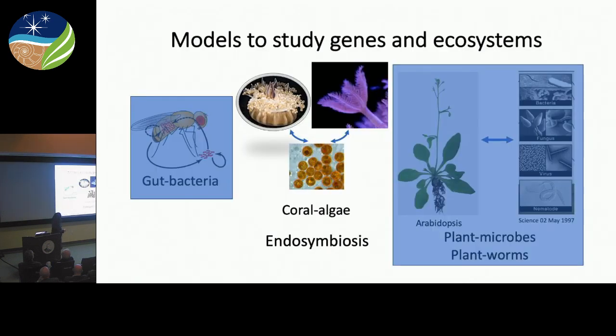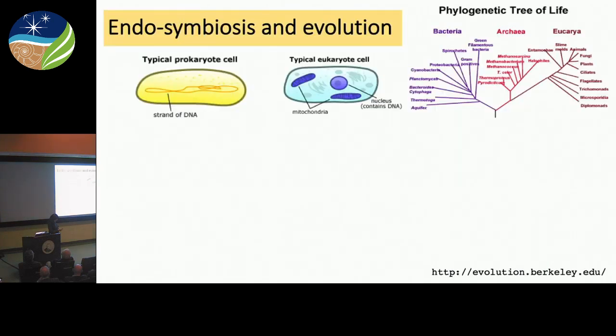Okay, so now I'm going to talk about coral. This is a coral. Now, why is it called endosymbiosis? Well, the reason they're called endosymbiosis needs a little bit of an introduction. So I want to give you a brief introduction of how eukaryotes come about.